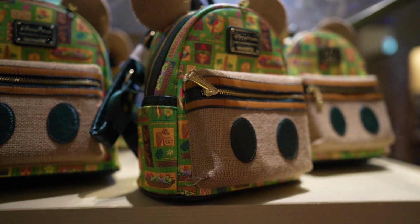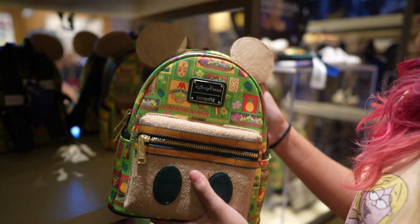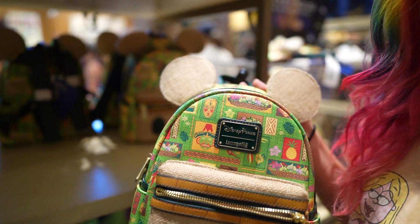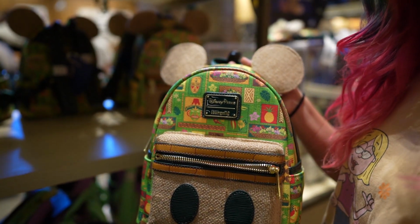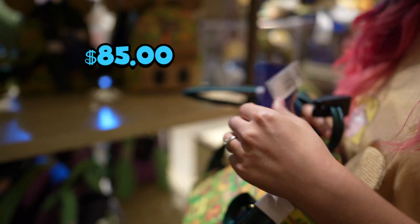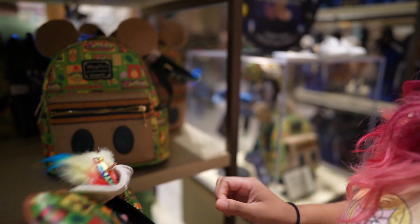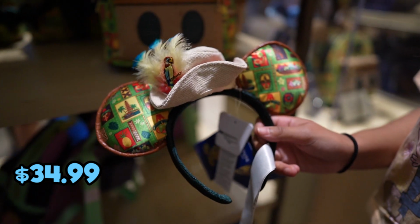Oh my gosh, is it time for a Loungefly update? It is. I'm really digging the fact that we have the Tiki, let's call it by its proper name, Walt Disney's Enchanted Tiki Room, because he paid for it out of pocket. Thank you, Walt. Love it. The bag is dope, as we've always said before. I do love the ears, which are a must to pick up, right next to you. Here you go. Oh, these are beautiful. Gorgeous. I love the hat. It's really adorable. Yeah, it's well done.